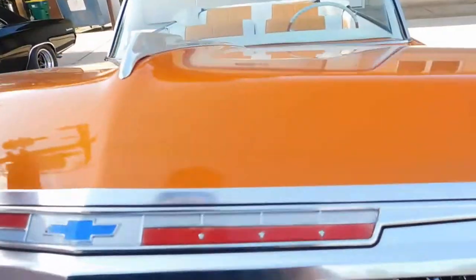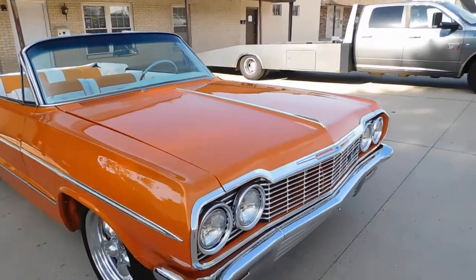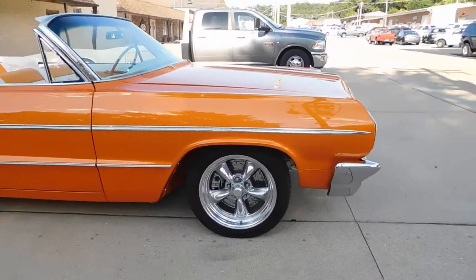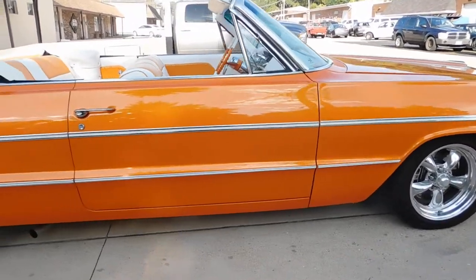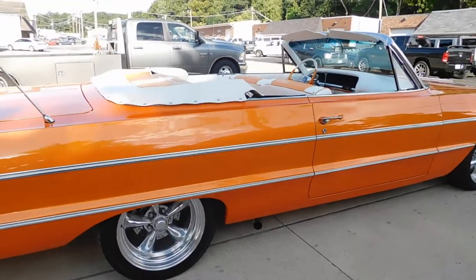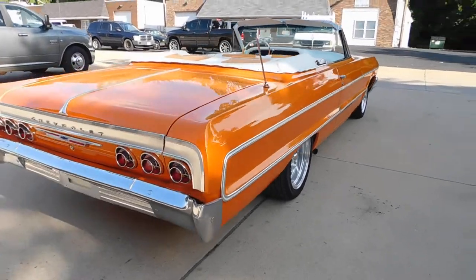Got a small block Chevy. Got the 2-speed Powerglide transmission. Power drilled and slotted brakes, four corner air ride, custom interior, Dakota Digital gauges, the rear end's even chrome.